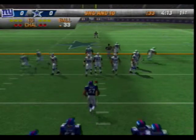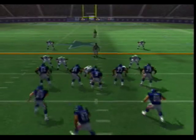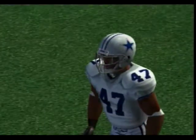Third and 10. Ball on the 33-yard line. Make him go short. Dallas comes out in their nickel package. Throwing. This one falls incomplete. A little bit long, overthrowing the receivers.